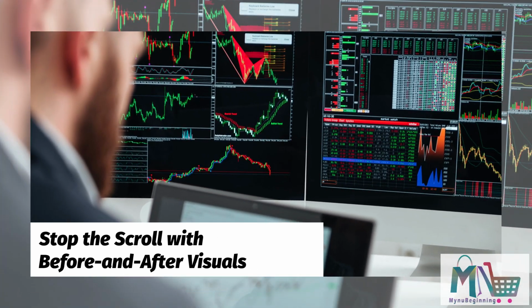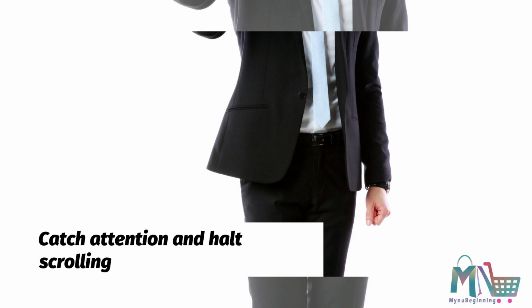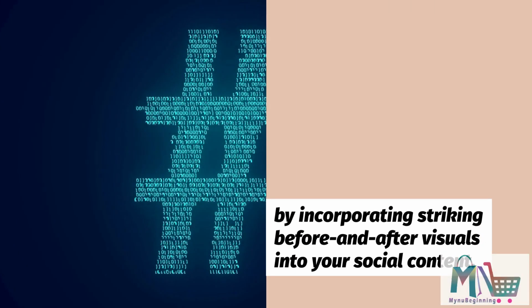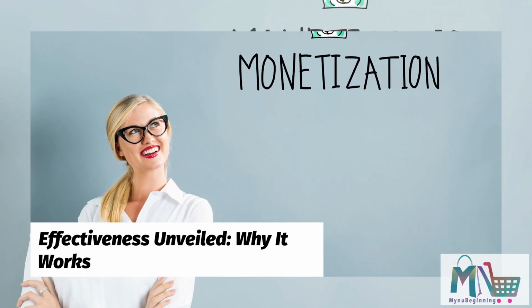Stop the scroll with before and after visuals. Catch attention and halt scrolling by incorporating striking before and after visuals into your social content. Effectiveness unveiled, why it works.